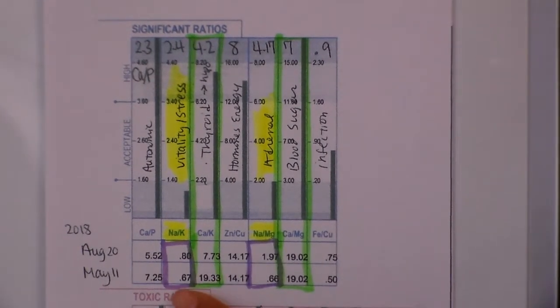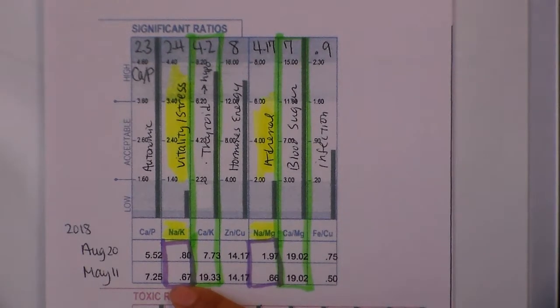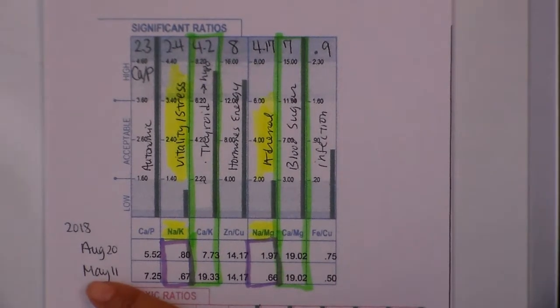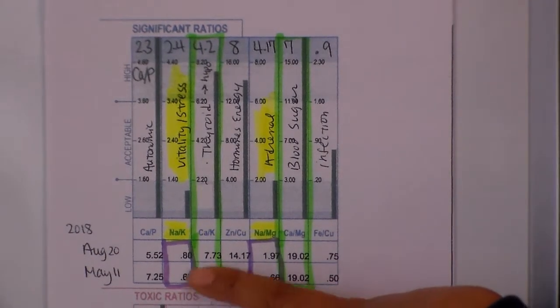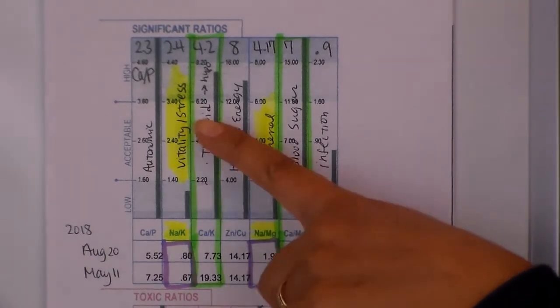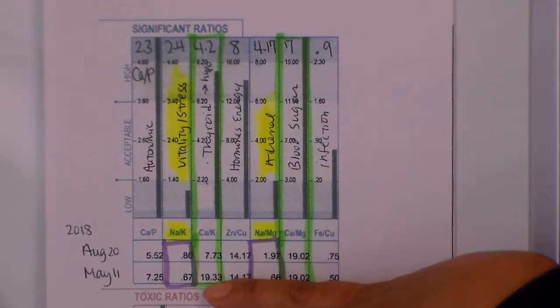You'll first see the sodium to potassium right here, which is the vitality or stress ratio. I did one in May and then again in August. So it went from 0.67 to 0.80 and the ideal is 2.4. So both are showing lowered adrenal function.